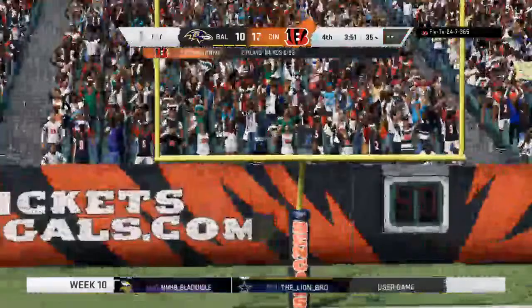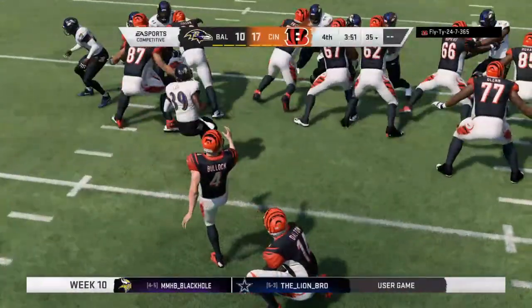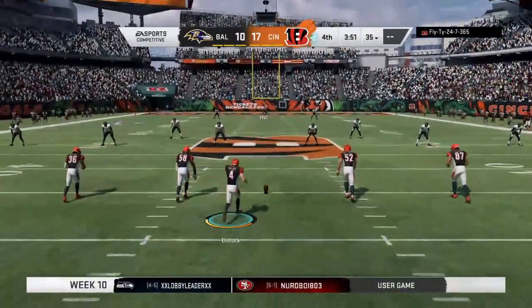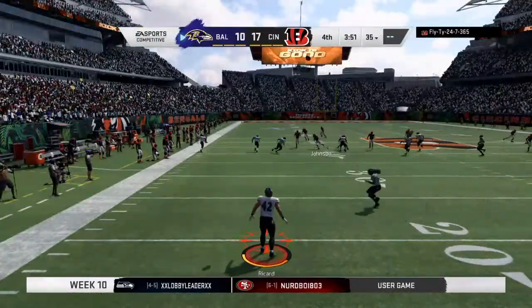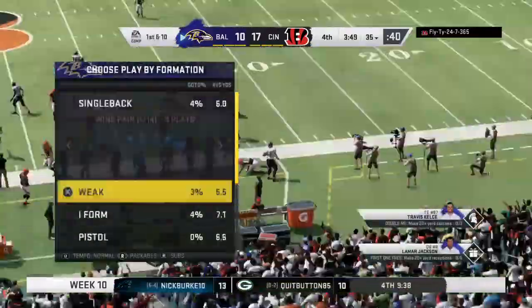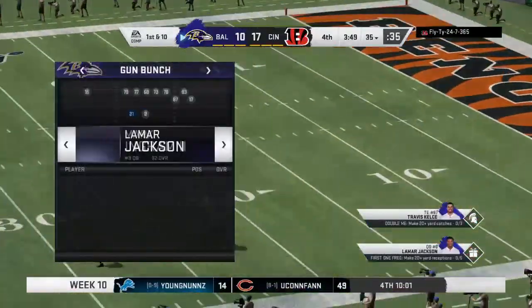Extra point is up and good by Bullock, and that makes it a 17-10 score. Now Bullock will send this one away after the touchdown. This will be taken very short. The Ravens take over, first and 10 at their own 35-yard line.